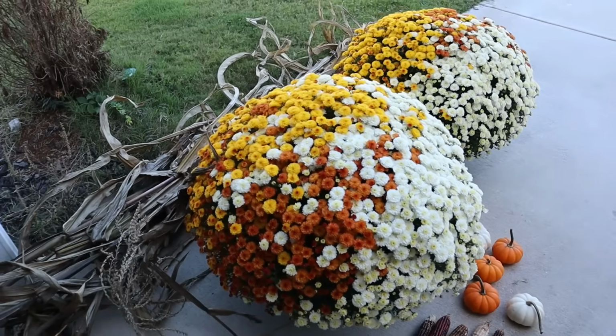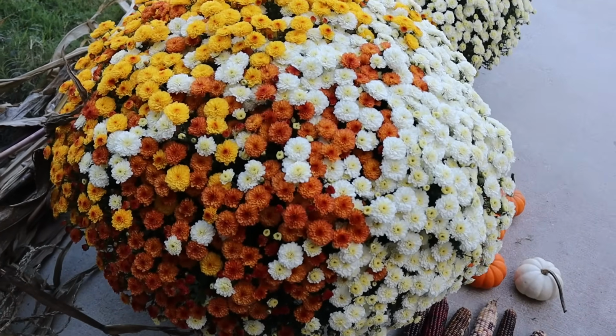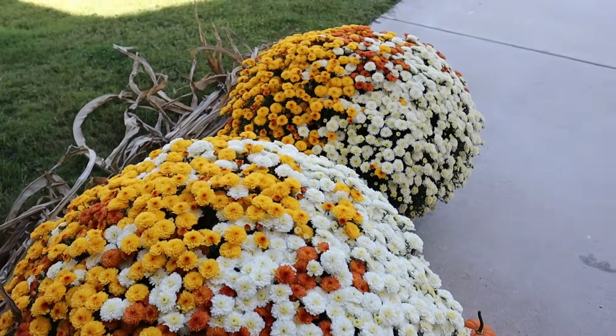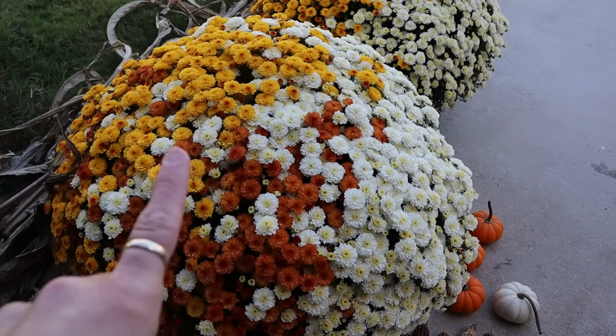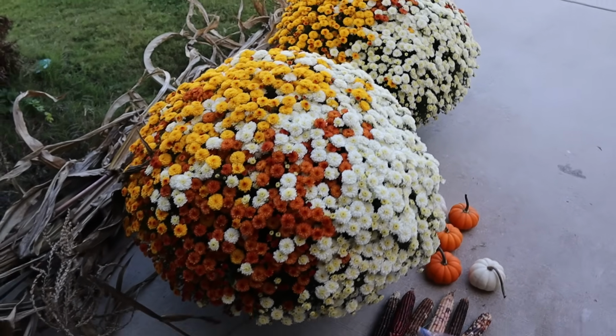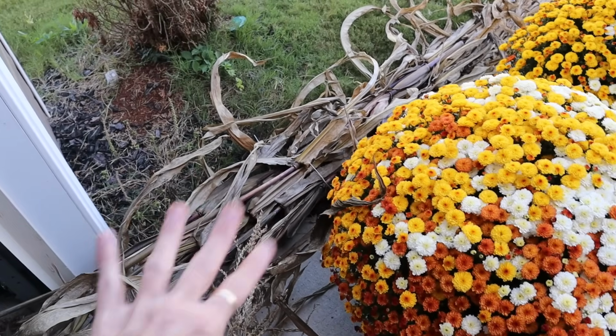Let's go outside and I'm gonna show you the mums and corn stalks. Okay, so here's the mums and the corn stalks that I got. I can't believe how gorgeous these mums are. They called these candy corn mums, and obviously it's because it's got the white, the yellow, and then the orange. These are probably my favorite mums I've ever seen, so I grabbed 2 of those. I got 2 corn stalks for the front porch.